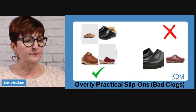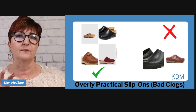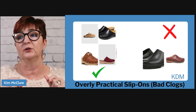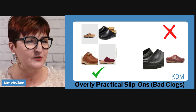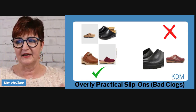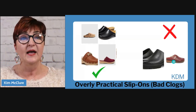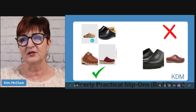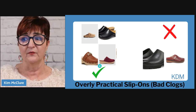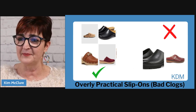But on clogs, you want to not do the rubber soled perforated, ultra utilitarian ones because they look outdated like this. All right, you can see this. This is an extremely outdated look. However, these are much more classy and there are some really comfortable ones in there. So you don't want to wear things that make you look frumpy. So that's what that's all about.